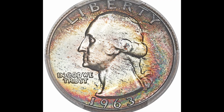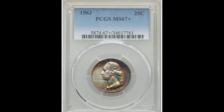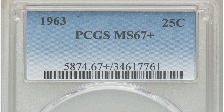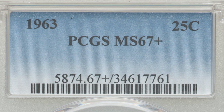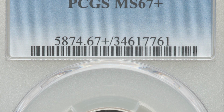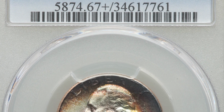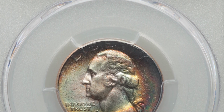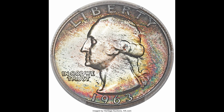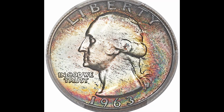The highest grade we can get in grading is 70, and this one's only a few points away from that perfect grade of 70. The two biggest grading companies are PCGS and NGC. This one also has a plus designation. The plus designation is only given certain times by these grading companies, essentially saying the coin is really nice for its grade. So if you have a 1963 quarter and it looks really, really nice, it may be worth sending off to get graded, because you could turn your 25-cent quarter into $8,400 just like this person did.